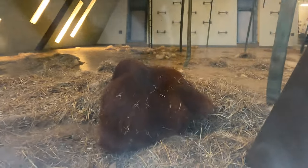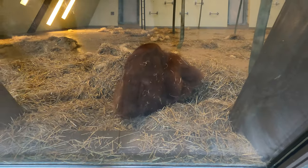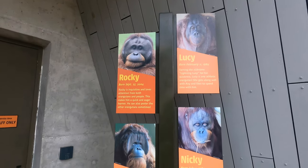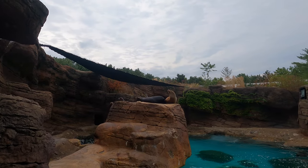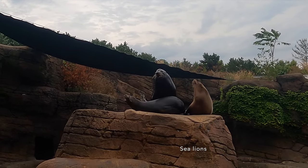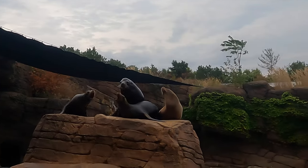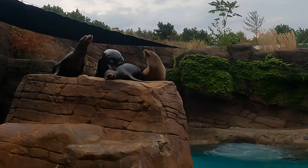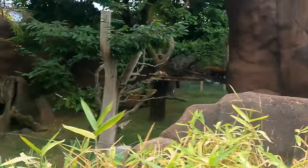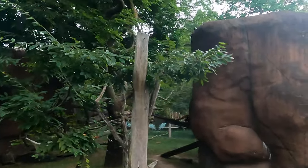Look at it, it's huge. Which one do you think we saw? I think we saw Charlie. Now you know why they are called felines. See red panda.